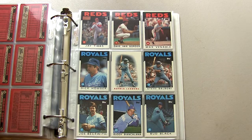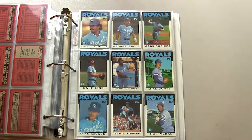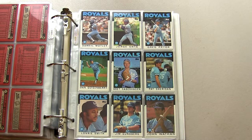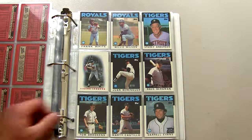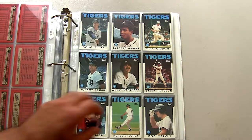And on to the Kansas City Royals. You see George Brett right there in the top middle. Hal McRae. Bret Saberhagen's second year card. Saberhagen had some great years with the Royals. On to the Tigers, managed by Sparky Anderson. Sparky managed the Tigers for a long time.